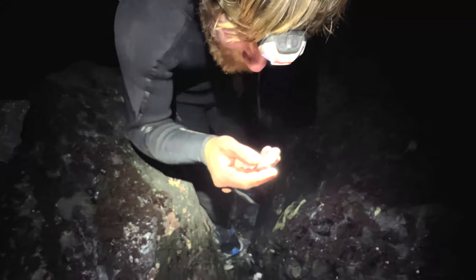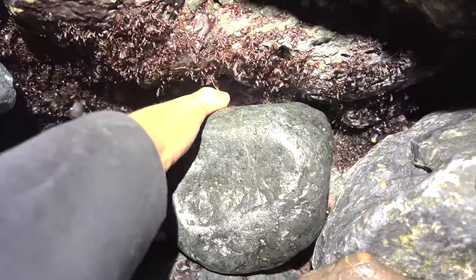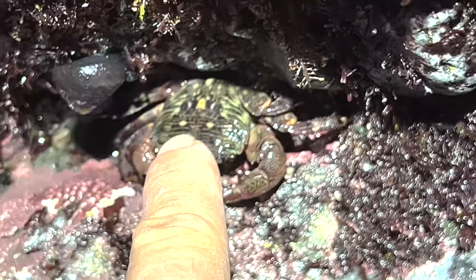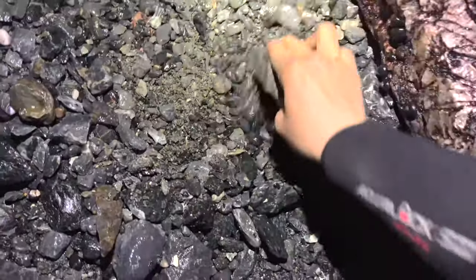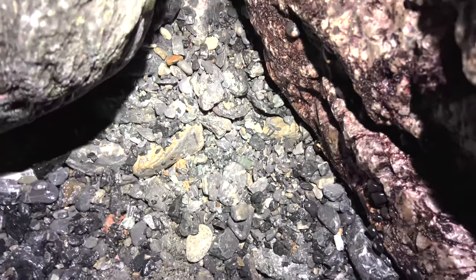That looks good. Yay! It's not a jade, but it is a cute little critter. Let's take a look at him. Hey, buddy. There it is, you guys. There it is. Frank, you want to come see? Look.